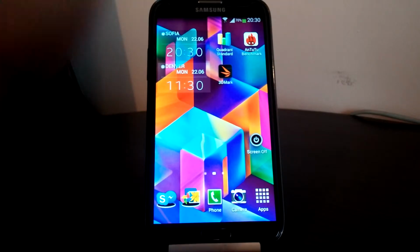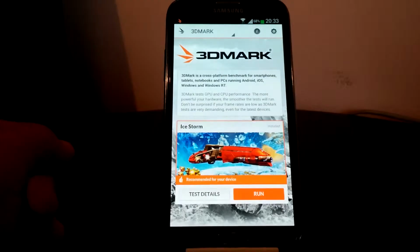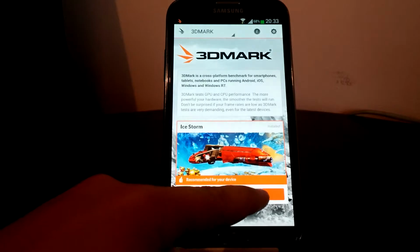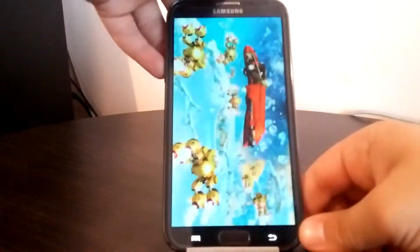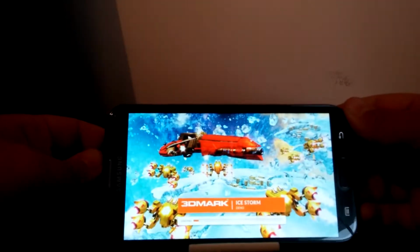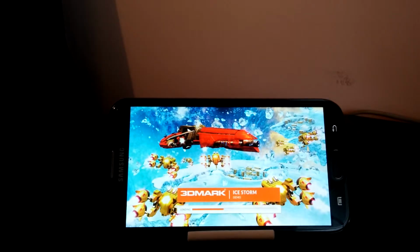And for the dessert, I'm going to try the 3D Mark. Now let's start with the Ice Storm 3D test. Let's see how the Note 2 performs.